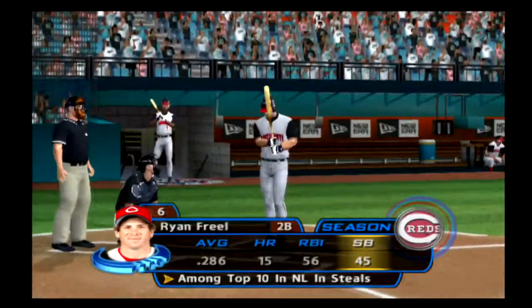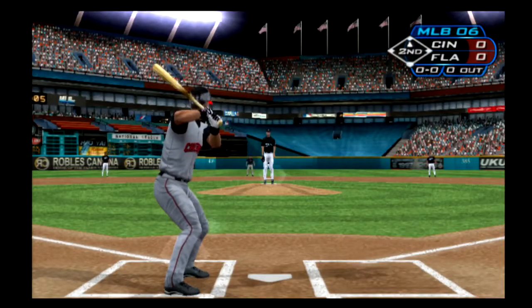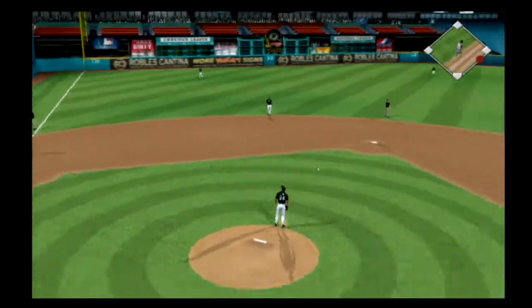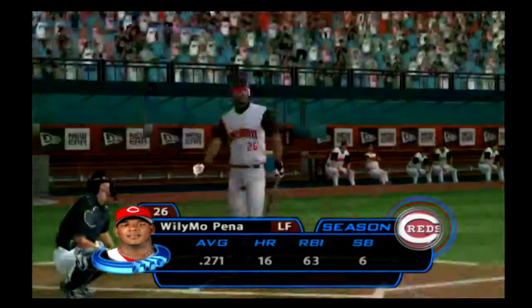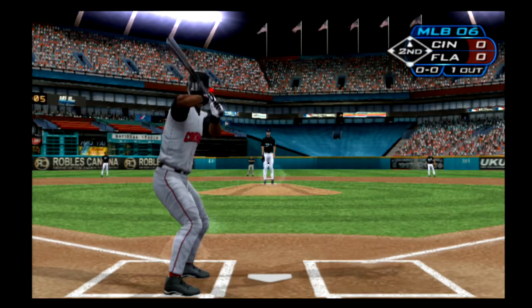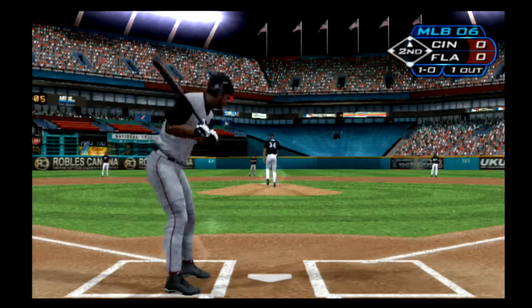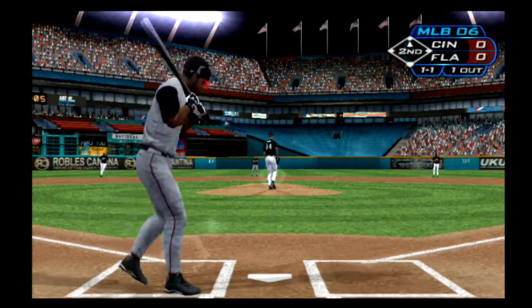Ryan Freel will stand in, and he's always a danger when he gets aboard, as evidenced by his placement among the National League's best stolen base guys. Swing and a hard grounder down the line at third. Throw to first will be in time, and there's 1 gone here to start the second. Willie Mo Pena will take his cuts now. And he lays off a fastball. Looked good, but it's 1-0. Looks like he might be getting squeezed a little bit there. In there, and it's even at 1. 1 out, nobody on.